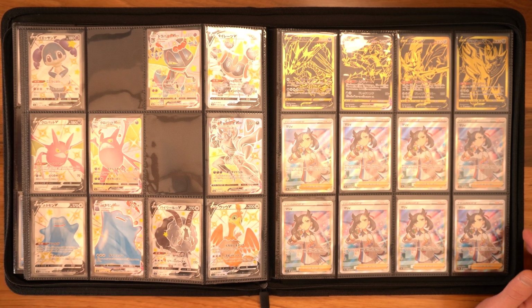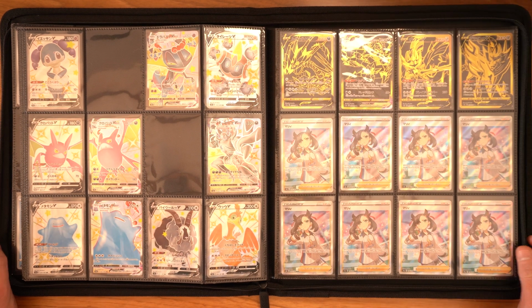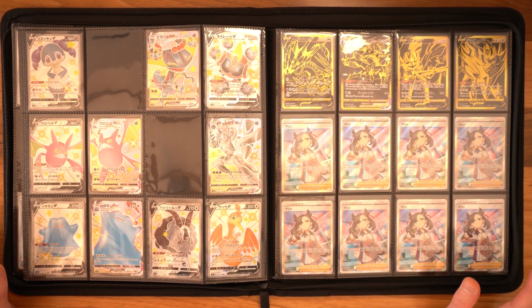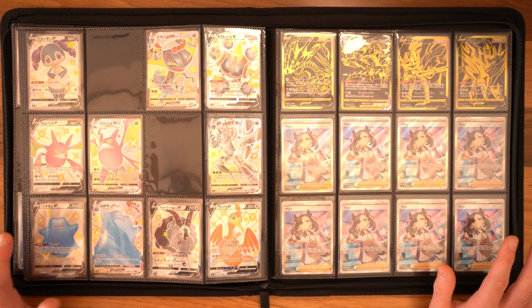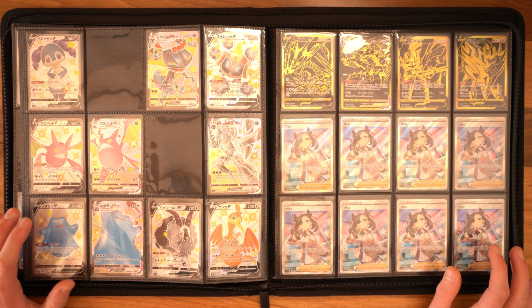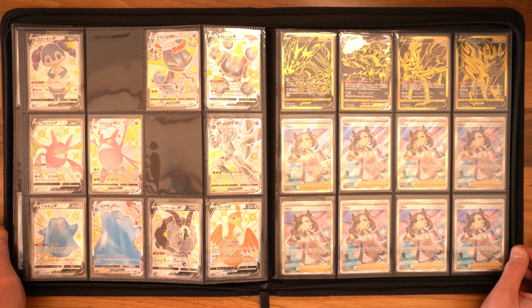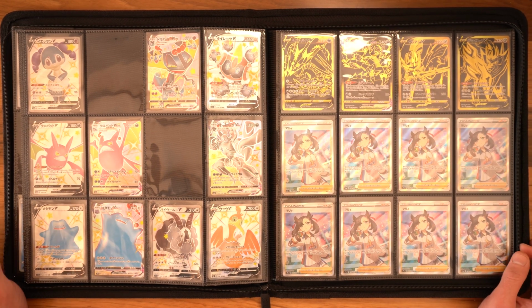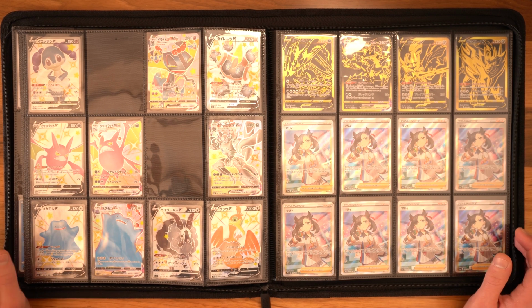You have got the other V and VMAXs here, but the main crazy thing about this page is all these Marnies. Now, this originally started off as a joke, okay? Because a friend of mine, Poketage on the Poketage YouTube channel, when this set dropped, got really excited about finishing a 9-pocket page of Marnie. And at the time I thought that was crazy, because that was a different era where one card's worth $200. This is not sustainable. How could they possibly be worth this much for so long?